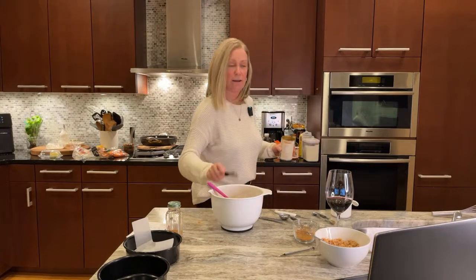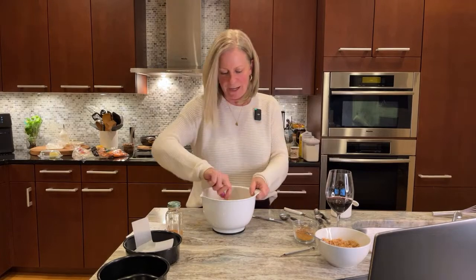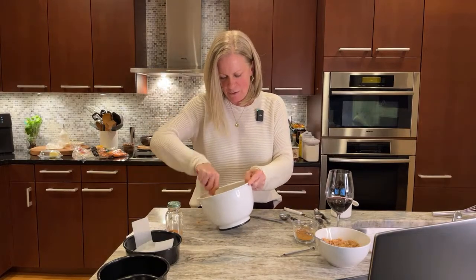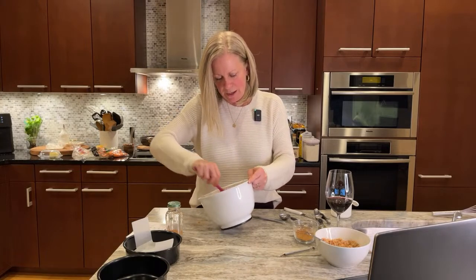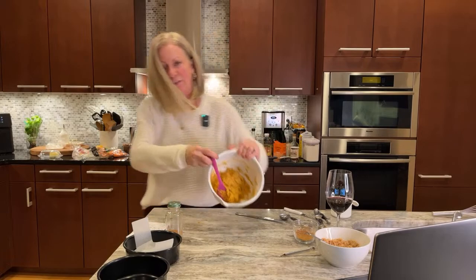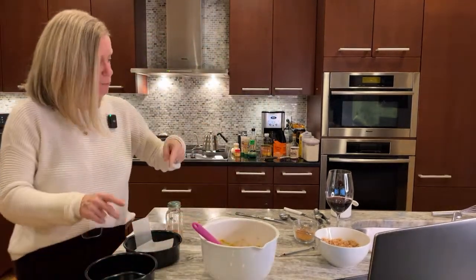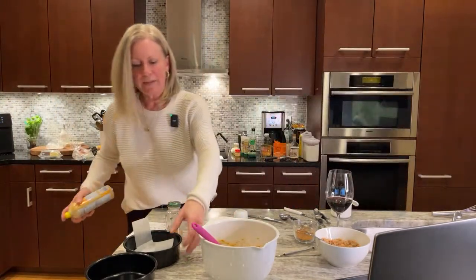I'm totally, what do you call it, improvising right now, but I just feel like it's a little bit firmer than I would like. And I don't really want to overmix, but I'm not used to a quick bread or cake thing being this firm. So we'll see. All right, so here's our dough. Okay, and then I'm going to spray. I think this is going to be fine for it. If not, you know, maybe it'll get a souffle.